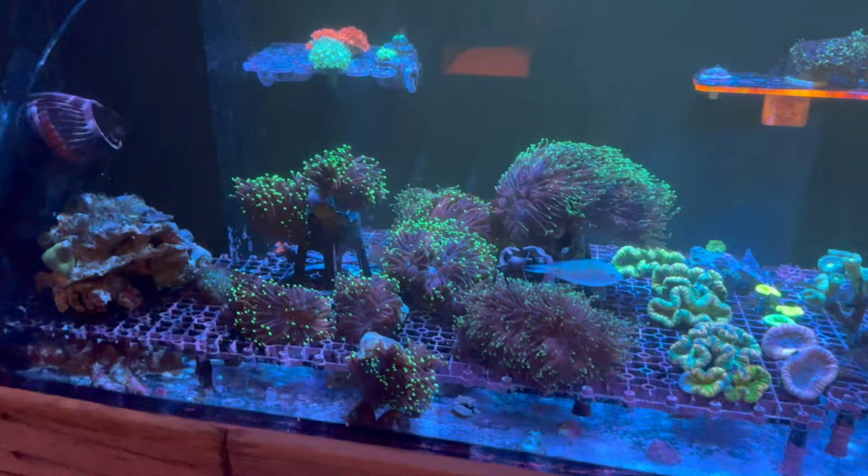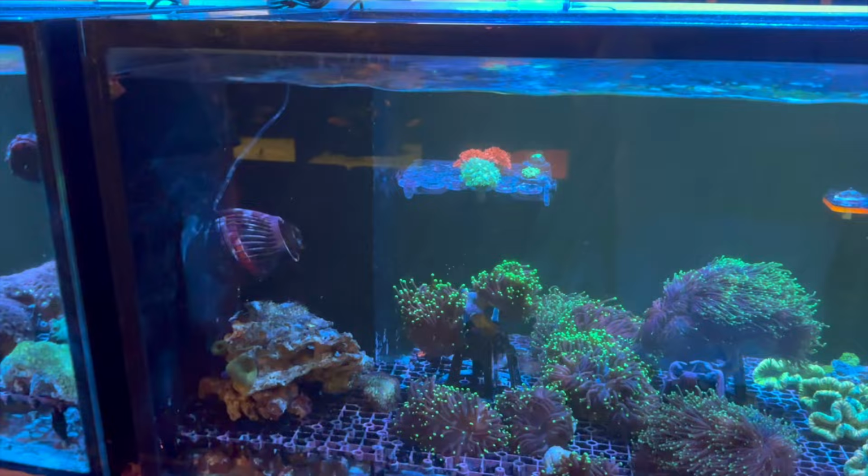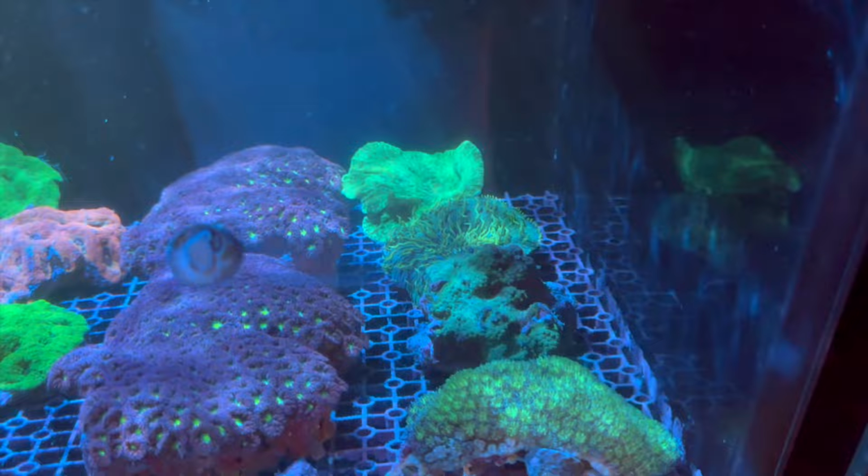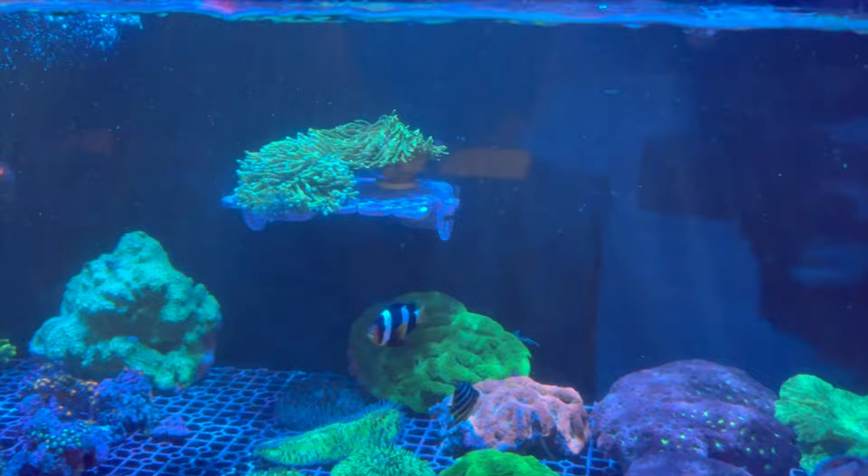Got some very bright pieces. They're only $50 each. Wow, that's cheap. Big blasters, got some nice LPS in here. I love that fungia back there. Nice colors, the polyps on that are beautiful, great extension. Nice pectinia behind it. Beautiful pieces, and some more torches loving life up there.